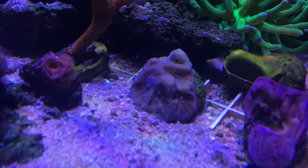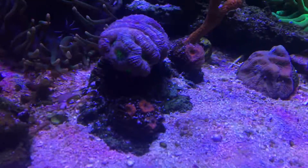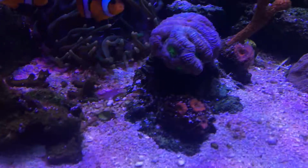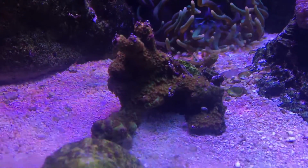That coral right there, I'm not too sure what it was. I was trying to figure it out. If you guys know, comment in the section below. Acans, I noticed that when I feed them or spot feed them, they tend to grow relatively faster. Spongodes, I believe is what they call this one.